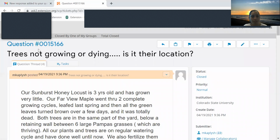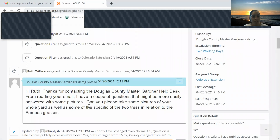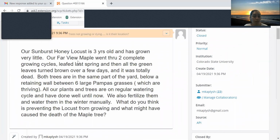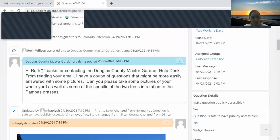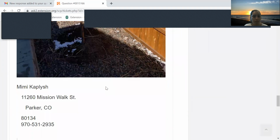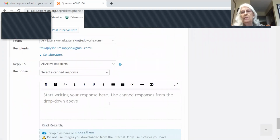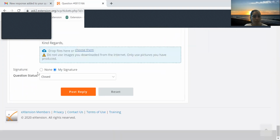Excellent. So here you will see the question number and the actual question. This is a great way also, for example, if you want to check other questions, you can also go into this portal to see. This has already been answered. This here is where you will write. So here they answer, and then the customer sends pictures, and then they answer back, right? And then if you want to answer again, this is where you can write. We don't need a signature because this is automatic, so you will just hit post reply.